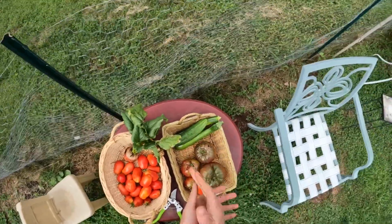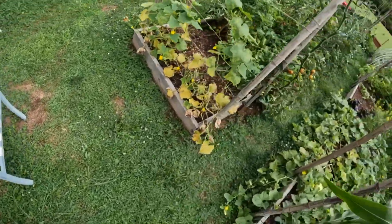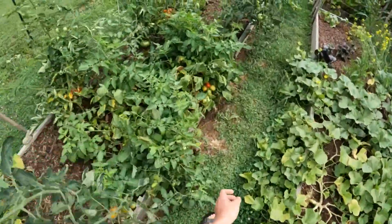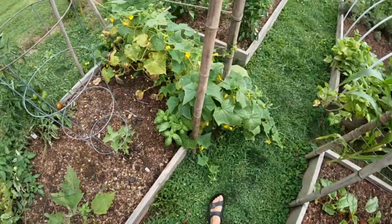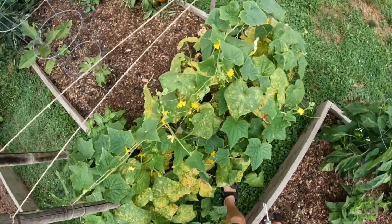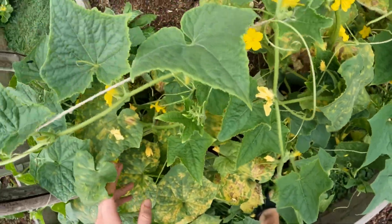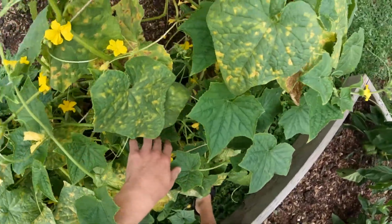Cuke. We had a lot of cucumbers recently, about a week or so ago, that we are now pickling, and I believe they'll be ready somewhat soon. Very exciting.